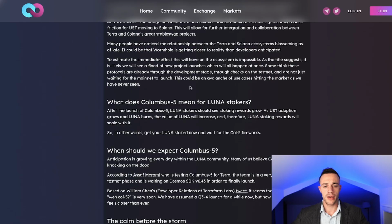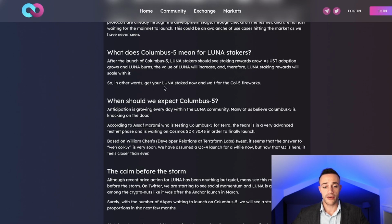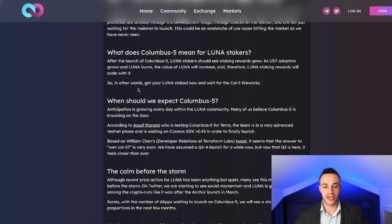All right, now moving on. So what does Columbus 5 mean for Luna stakers? After the launch of Columbus 5, Luna stakers should see staking rewards grow. As UST adoption grows and Luna burns, the value of Luna will increase, and therefore Luna staking rewards will scale with it. So in other words, get your Luna staked now and wait for the Columbus 5 fireworks.